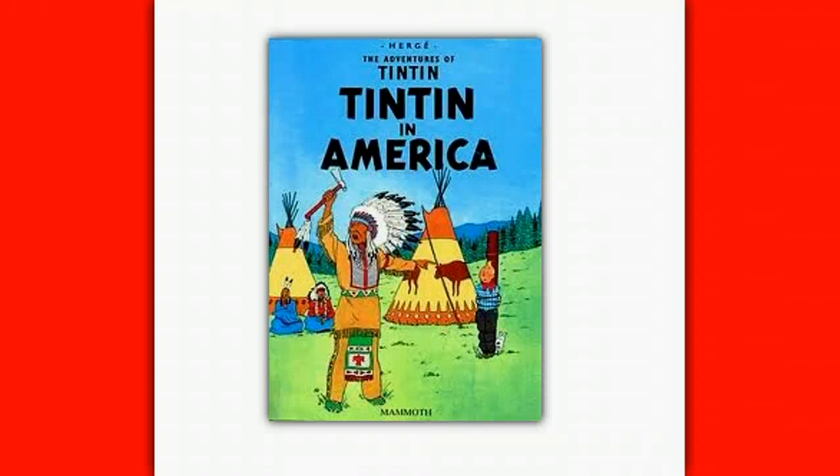Last time we looked at Tintin in the Congo, and today we are looking at, like I said in my last retrospective, what I consider to be the first real Tintin book, Tintin in America.